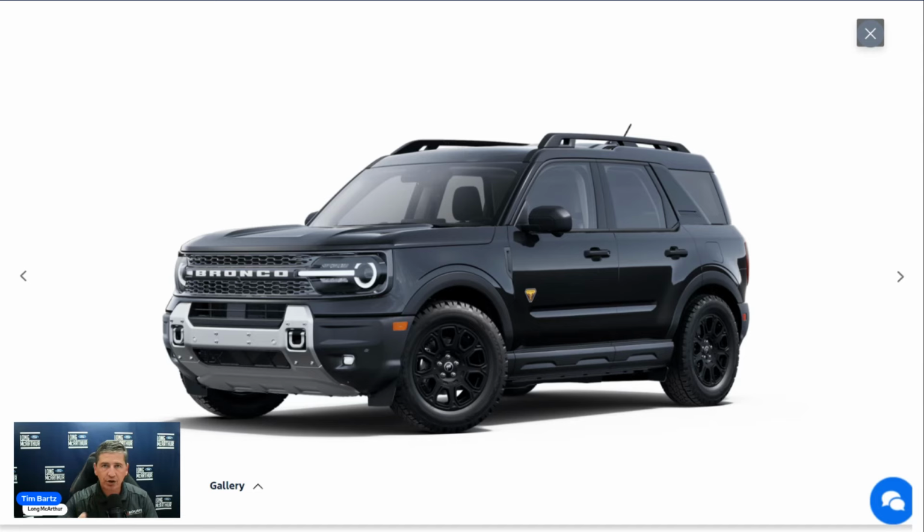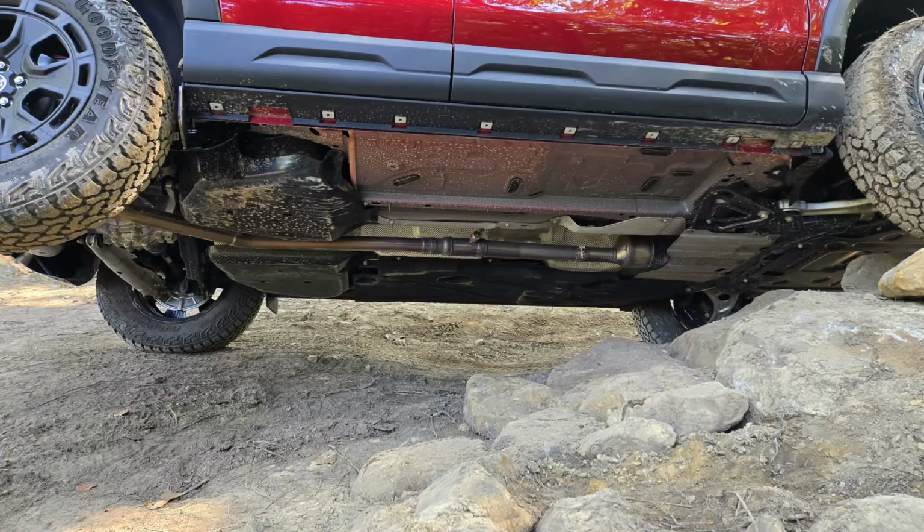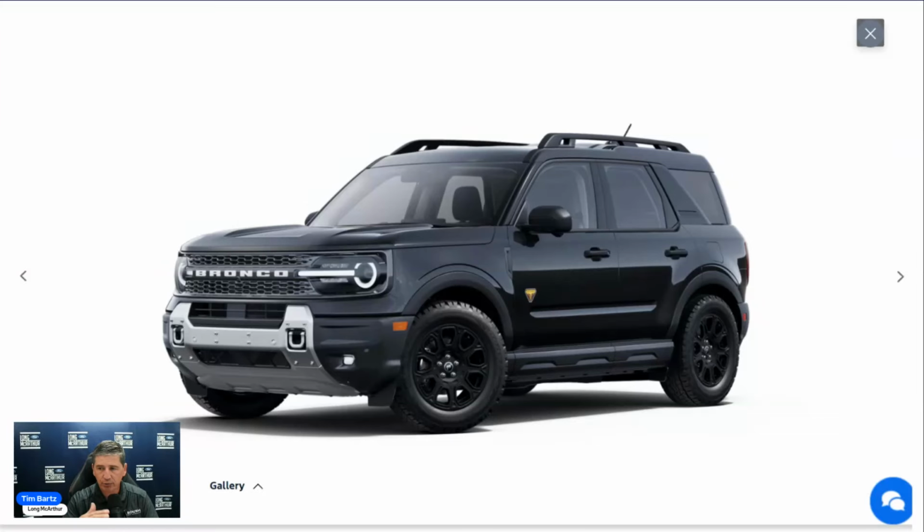You also get underbody protection with this. So you get the front lower bash plate that's steel, the under engine skid plate that's steel, fuel tank shields, 2 of those that are steel, and a canister shield that's steel as well. So it really protects the underneath. So this, again, is off-road capability, even with the clearance and everything.